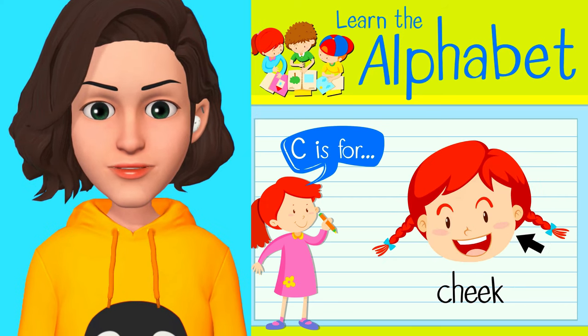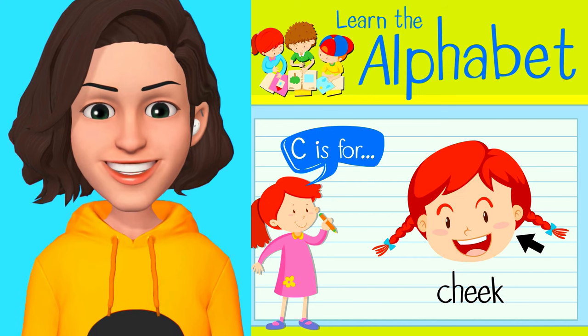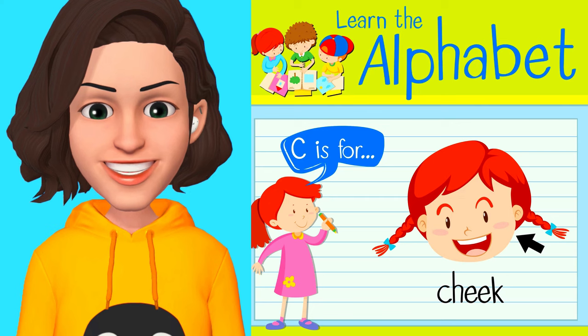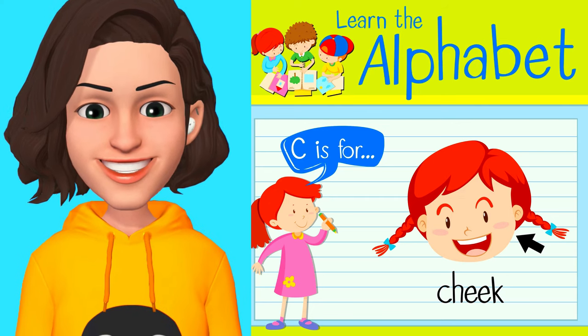Do you know which body part is this? It's the cheek. C is for cheek. Can you say it again? C is for cheek. Well done, everyone.